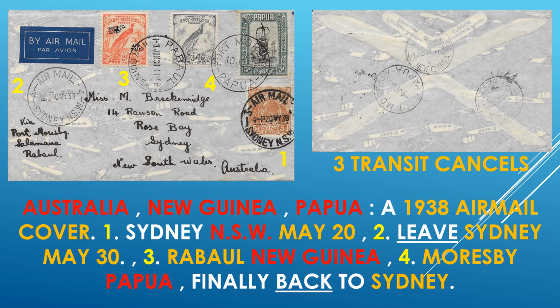And Australia and New Guinea and Papua. A 1938 airmail cover. The first postmark was in Sydney, New South Wales, May 20th. And the second was leaving Sydney on May 30th. And then Rabaul, number 3, New Guinea. And finally, the fourth cancel was in Moresby, Papua.